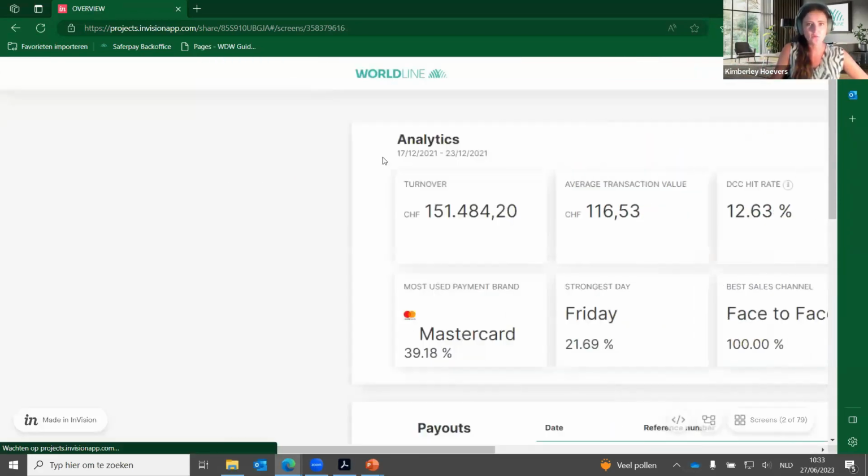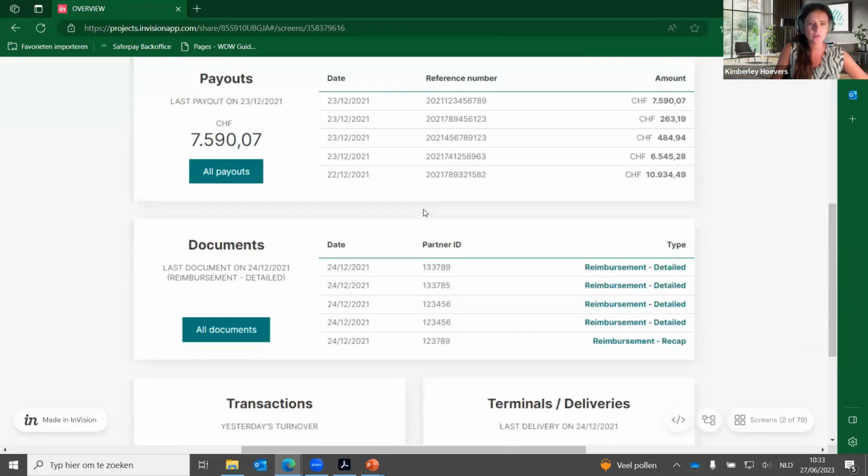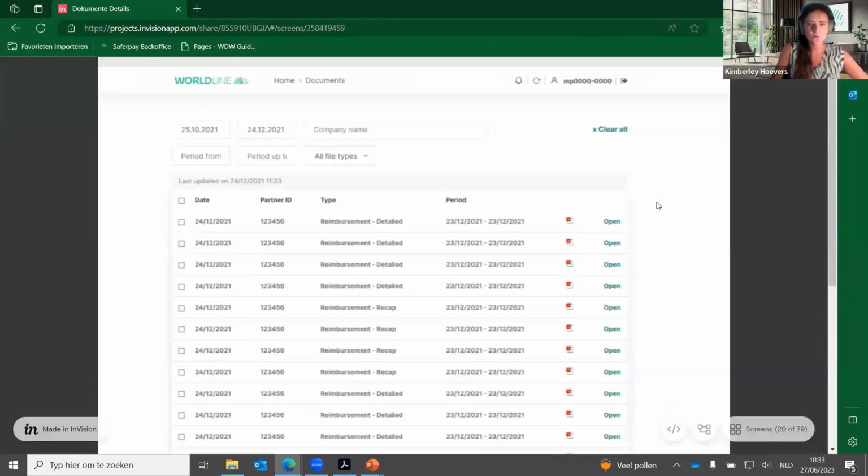Then if you go back to the home page, we can also go into the documents part. Normally, when you have an active account, you can just download the statements here, which can be a detailed one, but also just a summary or recap. Also here, you can easily search on a certain time period. Let's say that you are a hotel group and you have various hotels with us, then we can grant you access to all hotels under one access or one login, and you will be able to extract these statements based on each company. So it really depends, of course, how you want to work.